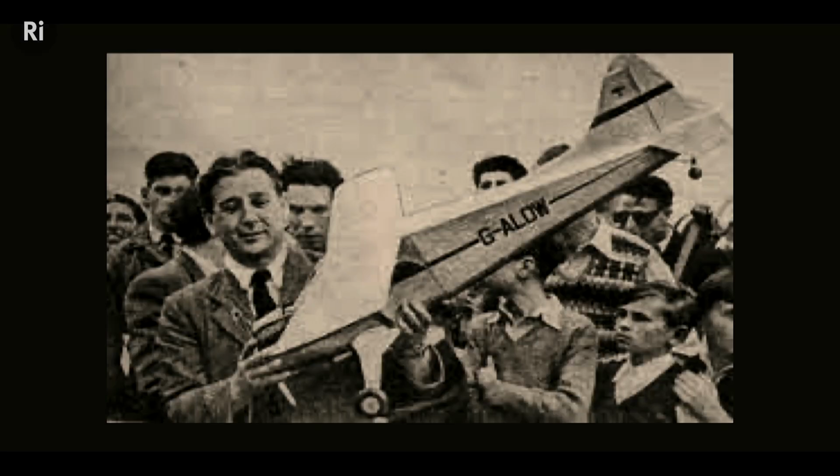He had always loved flying. He'd always been fascinated by aircraft. And he studied aeronautical engineering at Warsaw Technical University. After he graduated, he went on to work in what he wrote in his memoirs as an air screw factory, which is basically a factory that makes aeroplane parts.